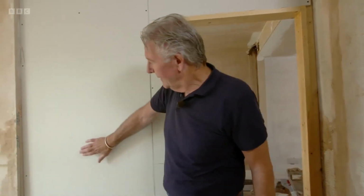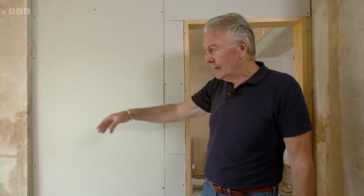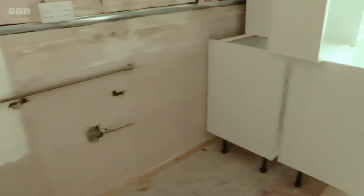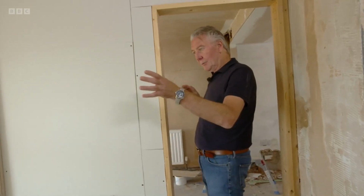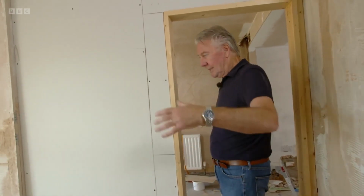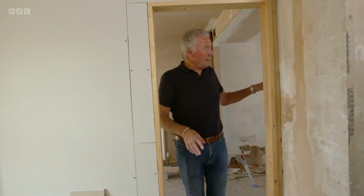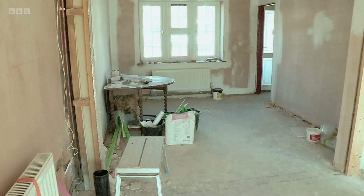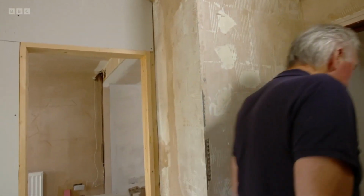And why has this been installed? I mean, if it were me, I would take this out and that stud wall out, and have this as an open plan kitchen diner. And then you're in contact with the people working in the kitchen. So it just binds the space better together. And this could be a reception room, kitchen diner. That'd work really nice. And you've still got the doors to get you out into the garden. Yeah, let's have a look upstairs.